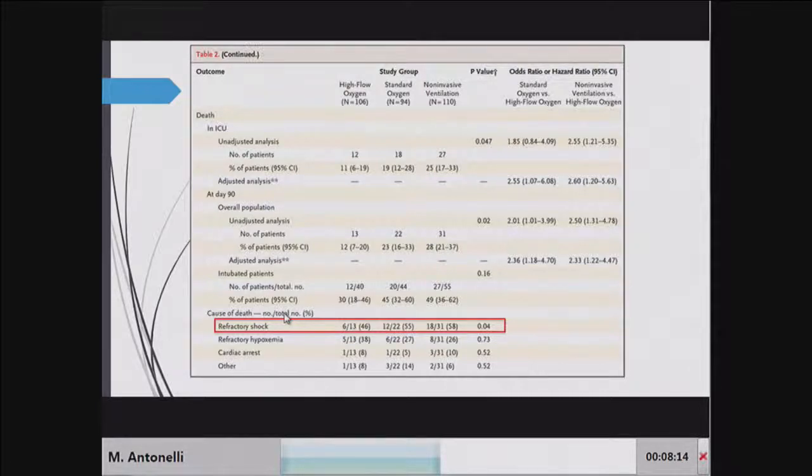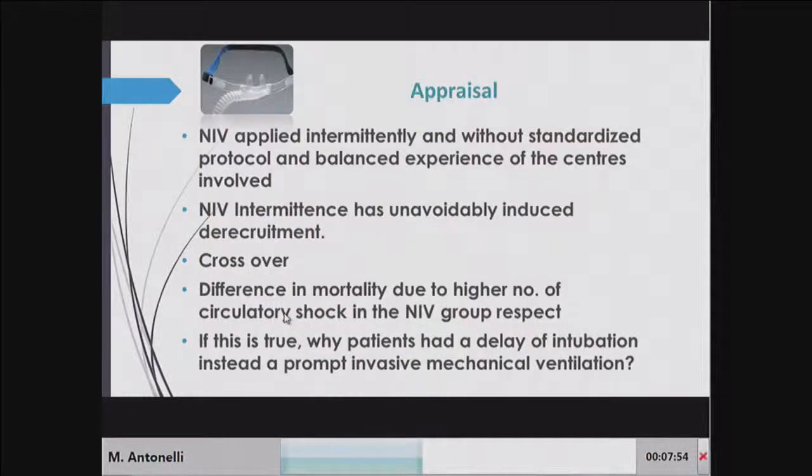One thing that surprised me the most was that the major difference in terms of mortality in the groups who received the non-invasive ventilation in comparison to the high flow was a higher incidence of refractory shock, that in general has a limited correlation with the different kinds of delivering oxygen or non-invasive ventilation.